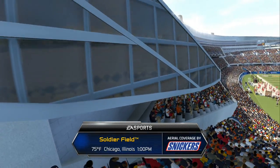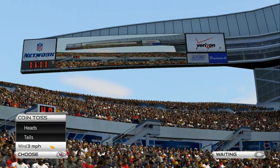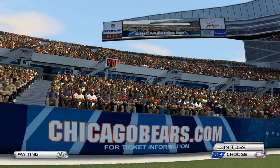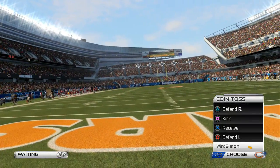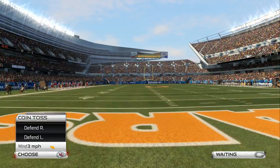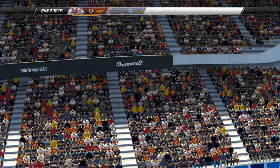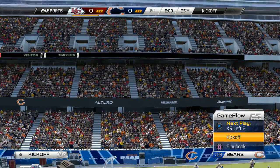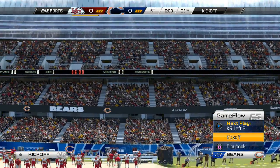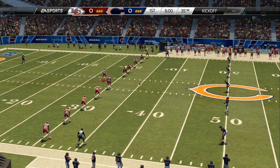Chicago, Illinois is the site for this afternoon's matchup between the Kansas City Chiefs and the Chicago Bears. AFC versus NFC as kickoff fast approaches, Phil. Well, we have two teams that don't know each other very well. And when you don't know each other very well, you play cautious. And when you play cautious, you don't play as well as you should. So it should be a high-scoring game. Ryan Succop ready for the kickoff.